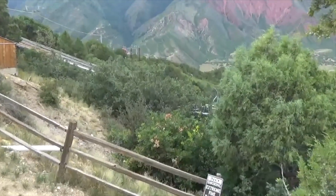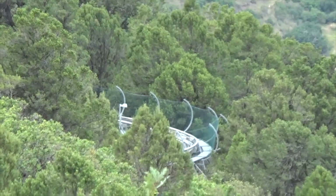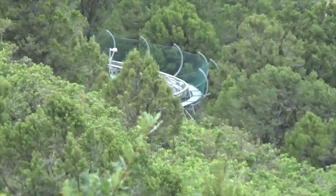I mean, it just winds through the trees. Like, there you go. There's a little corner right there. So it flips through the trees. It's awesome. It takes a really long time to get to the bottom, and you're flying around. Loved it!